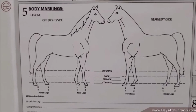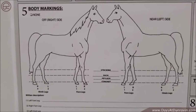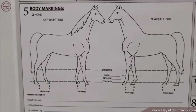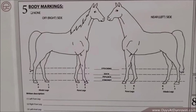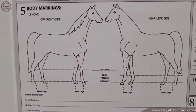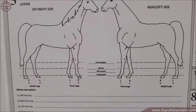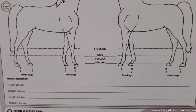But if she was to have some white on her, or this was a bay horse, meaning kind of a dark red with black legs and black mane and tail, you would write that in. And it shows the right side or off side, and then the left side or near side of this horse. And for us, we don't raise paints, so it's pretty easy. We talk about mane, tail, and the face, and then the legs.